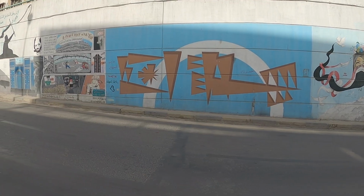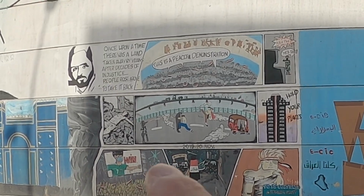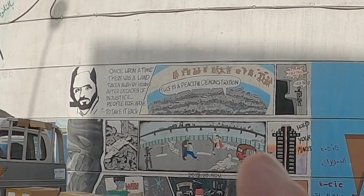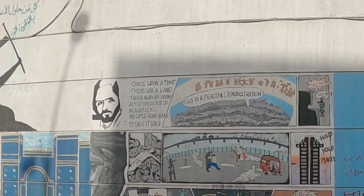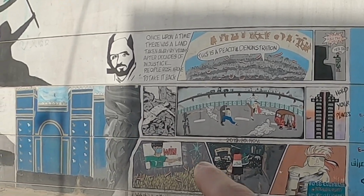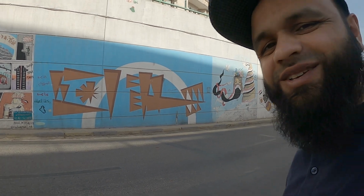This one, it's like a comic style. Once upon a time there was a land taken away by villains after decades of injustice. People rose above to take it back. And then it says, this is a peaceful demonstration. Attack, kill them if you must, yes sir. And there's all this fighting going on. It says, hold your places, win, to be continued. Spoiler alert, we are still standing. So it's a powerful message.